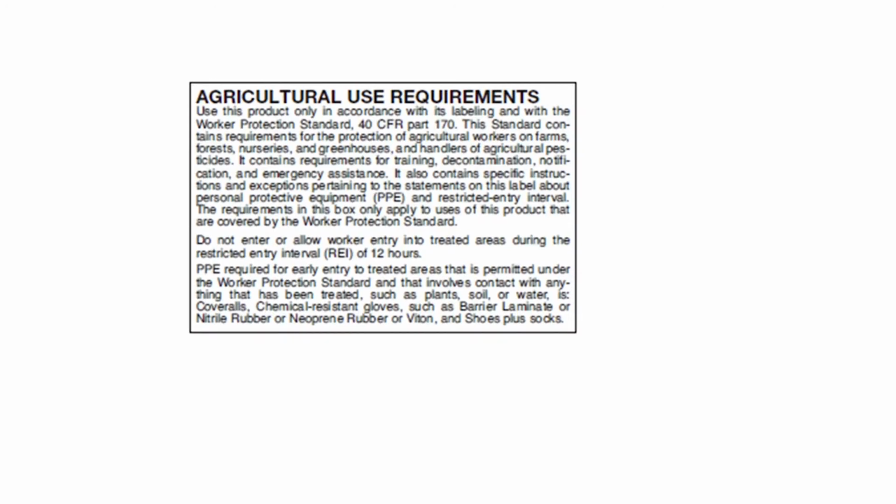This is the agricultural use requirement box that we were talking about earlier. As you can see, here's the REI of 12 hours that we needed for our record keeping. And again, all your REIs can be found in the agricultural use requirement, along with a lot of other vital information. But the record does require us to put the REI in there if it does have a specified REI. Correct, yeah. That makes sure if you have to enter the field before that REI is up, you have to suit up with the proper protective equipment. Correct.